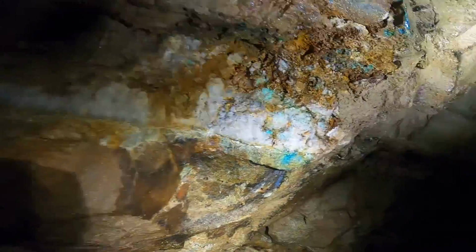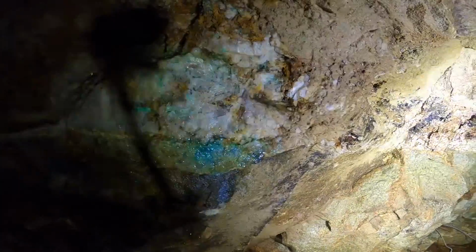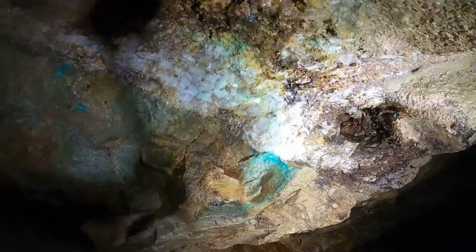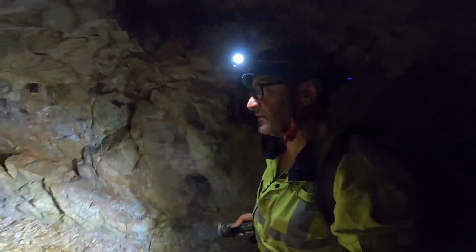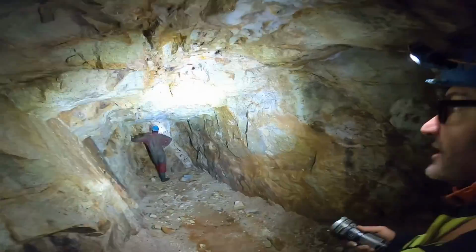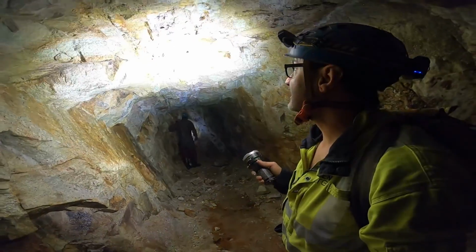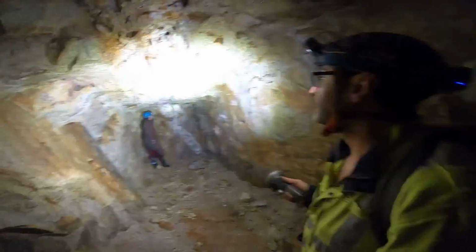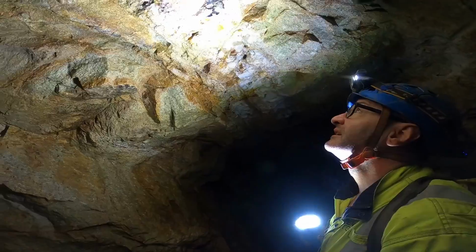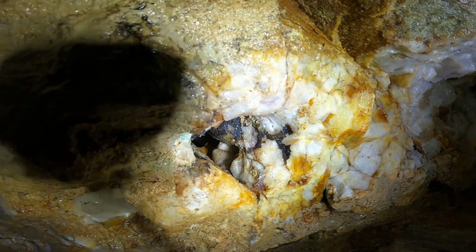Again, we have a lot of copper sulfides there. Green, beautiful greens everywhere. Just adds a lot of colour to the mine. And it's very clear that we're chasing the quartz vein here, because as you can see, the level is in line with the quartz vein. And that's what they were chasing. This is where the precious metals were found. Yeah, some big crystals there, a few pockets.